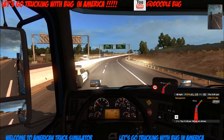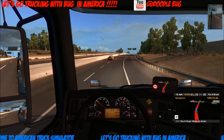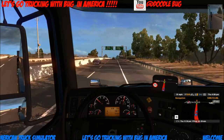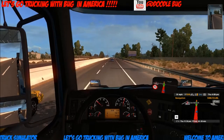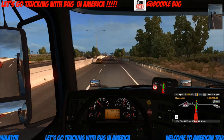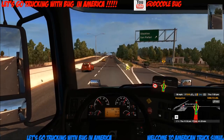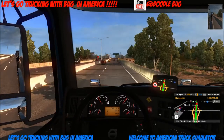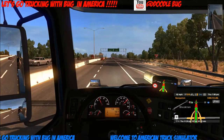Put full beam on, blind them. Then they get out and start shooting at me. Merry Christmas, you filthy bitch. Stockton. Oh, look, he's in his little Prius. Or Pyrus? Prius? Something like that. Can't remember what it's called now. Primus? Oh, I don't know.